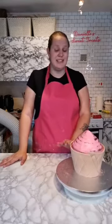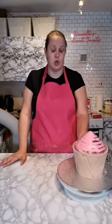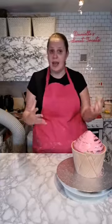How does this compare price wise with other sugar pastes? Okay, so it's on sale at the minute, I believe, for £14.99 for a 5 kilogram tub, which is fabulous when you think Tesco is £2.20 for a kilogram. So it's really good in price, it's very competitive.